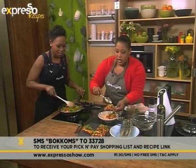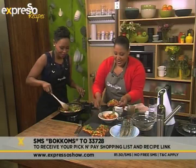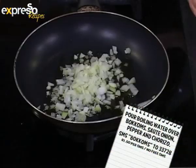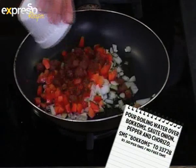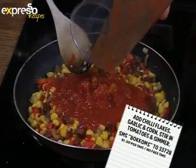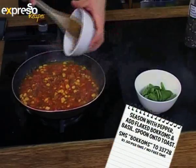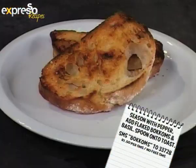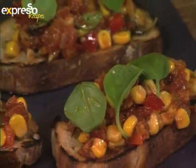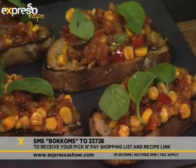While you do that, should we take a look at how you made it? Let's take a look. Pour boiling water over bokkoms to soak. Saute onion, pepper and chorizo. Add chili flakes, garlic and corn, then stir in tomatoes and simmer. Season with pepper and add flaked bokkoms and basil. Spoon onto toasted bread. Well, there we go.